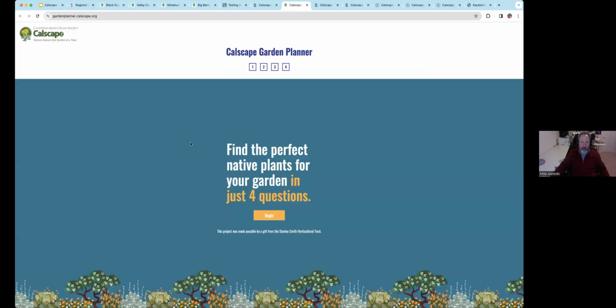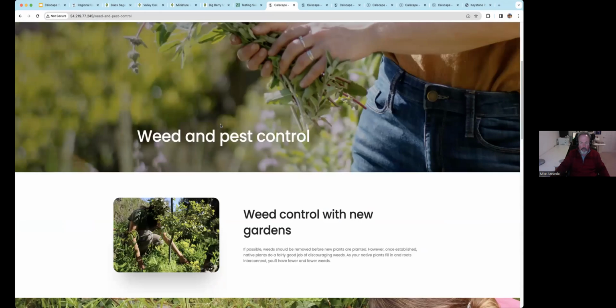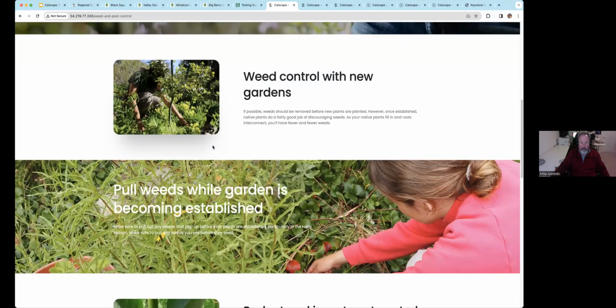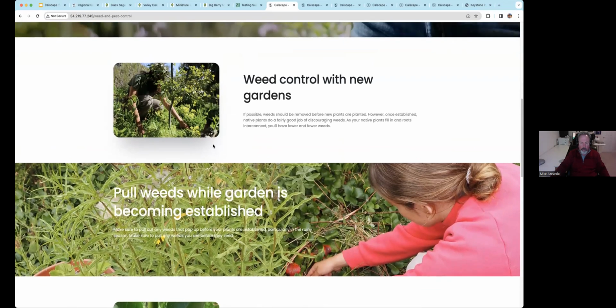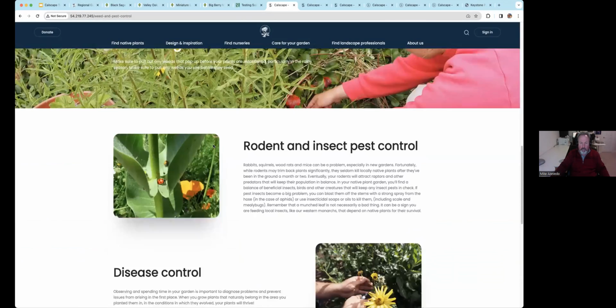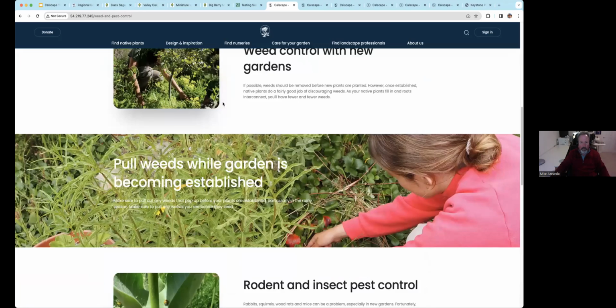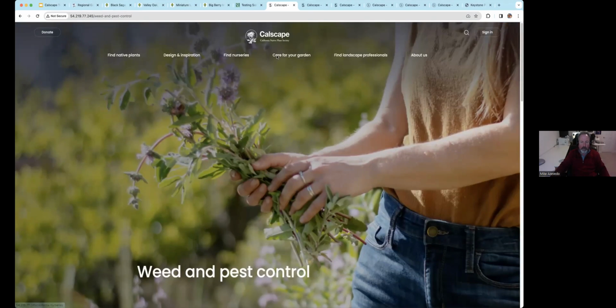There's the garden. The garden planner is basically the same one from before. And then weed and pest control. It talks about weed control, pulling weeds while the garden is becoming established, rodent and insect pest control, disease control. And I know that they're still kind of writing this stuff out too.